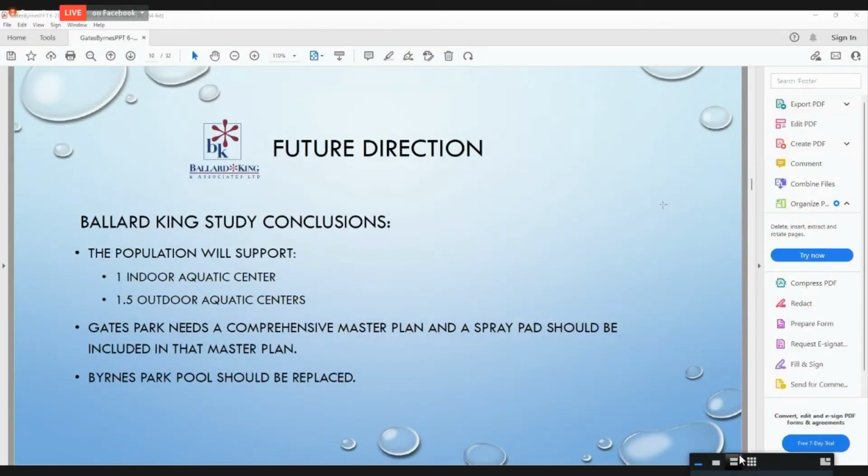Again, these are the conclusions from the Ballard King study. They said that we could support in Waterloo an indoor aquatic center, which we have here at the Sportsplex, and then 1.5 outdoor aquatic centers, which is kind of a strange number to deal with. But that 1.5 will be realized by having the aquatic center at Byrnes and then aquatic features at Gates Park. We do have the indoor pool here, and we do have a good working relationship with Waterloo Schools for using their pools as well. And then they also recommended at this point that Gates Park have a comprehensive master plan, and that a spray pad should be part of that master plan, and that the Byrnes Park pool should be replaced. Next slide.